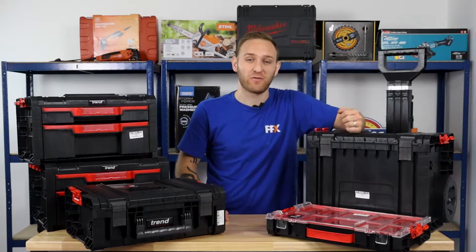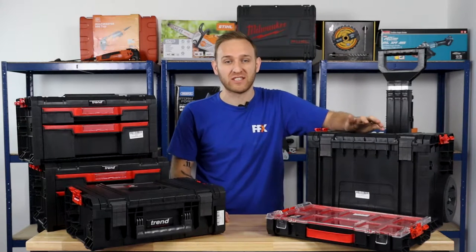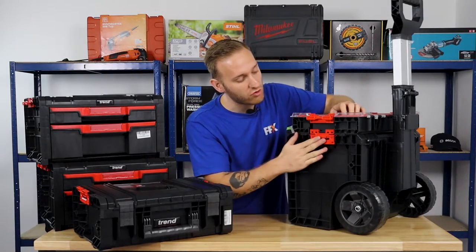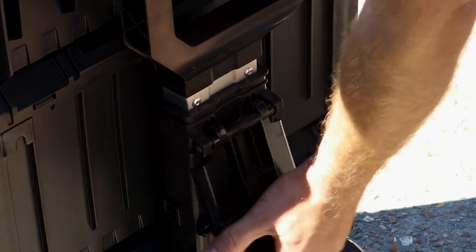It has a site-tough modular system, a two-year warranty, and it's dust and water resistant. So you could take this mobile workshop on site and have peace of mind. The Pro Transit Storage comes with strong, corrosion-free polyamide latches, keeping your tools safe and secure once in place.